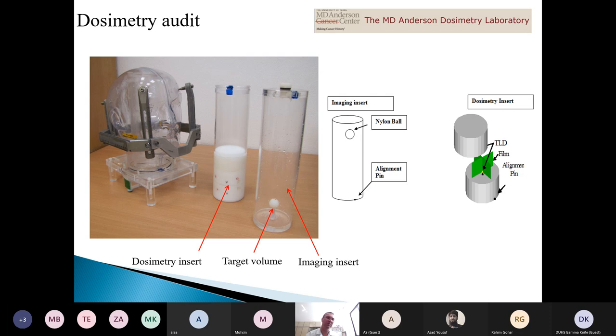So in fact, when already being back in Prague, I also ordered an audit from this institute. And here it's very straightforward: you image a target, which is like a small spherical volume, and it's inserted into this phantom. You image it and then you plan it. They will tell you exactly what they want to deliver, what dose and how it should be covered. And then you treat it. Inside this dosimetry insert, there are two orthogonal films and two TLDs. And then you mail it.